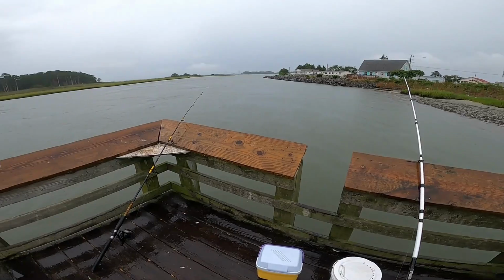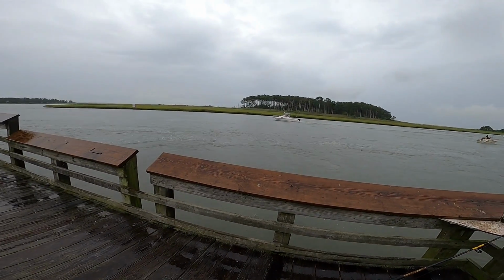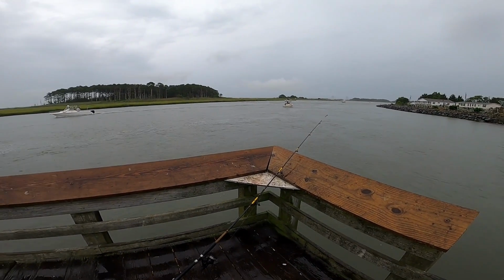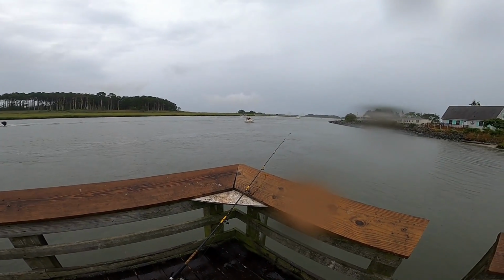Not even the fish want to come to visit me. So everything's all queued up right here. You got 1, 2, 3, 4 boats right here getting ready to queue up to get their boats off of the water here. You got one going out.